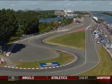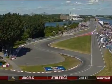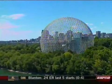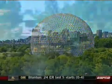It'll be interesting to see when the race starts later today, 43 cars coming down into those corners for the first time at speed when they come around on the first lap. Keep that camera on.